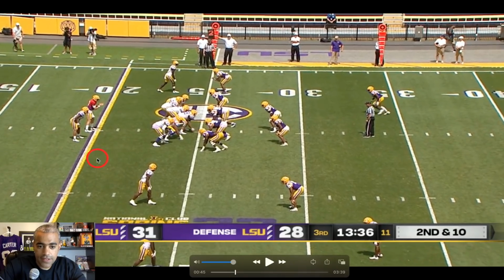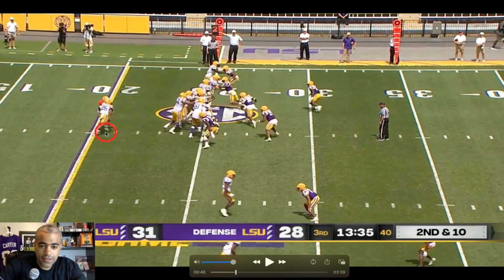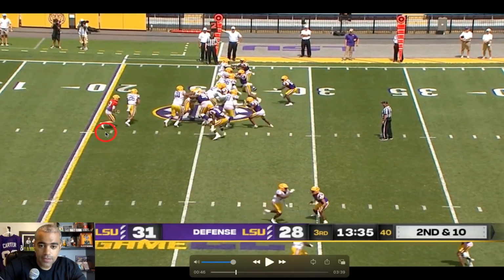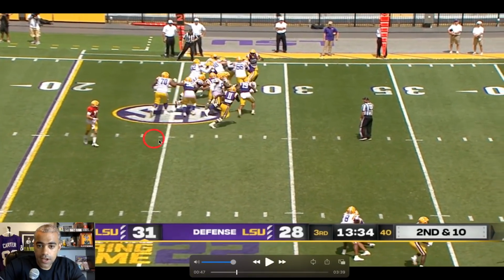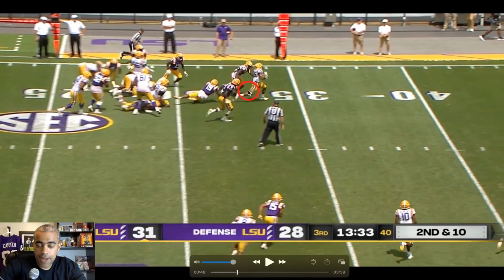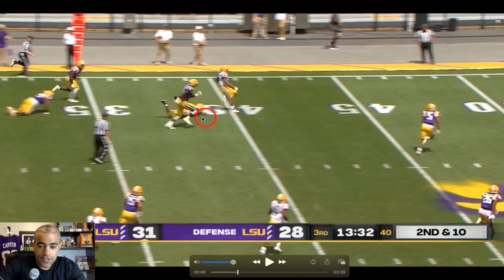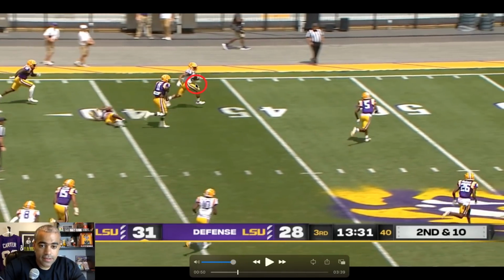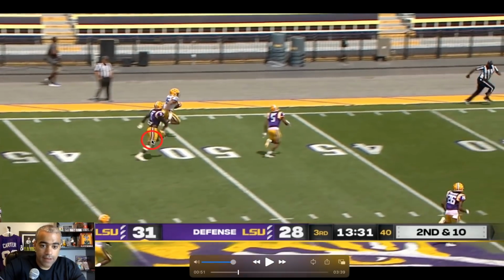So now we go 2nd and 10, and what are we doing? Well, we're going to run the football, okay? This is simple zone to the left. Nothing really spectacular about this other than a few things. This shows you the speed by Tre Bradford. You got to make this guy miss, and he does, okay? That's the top-end speed that Frank Wilson likes out of his running backs.